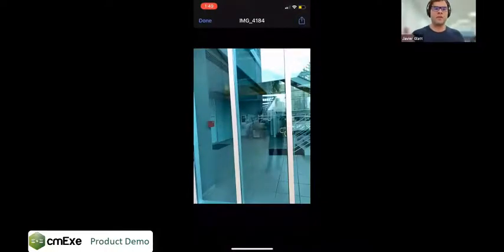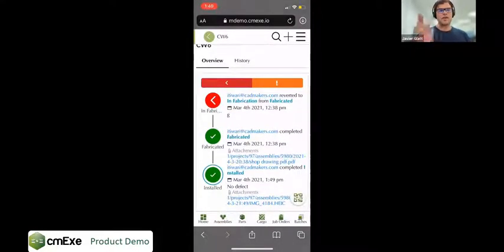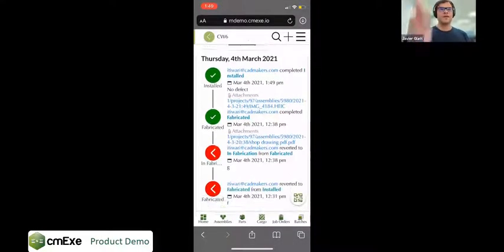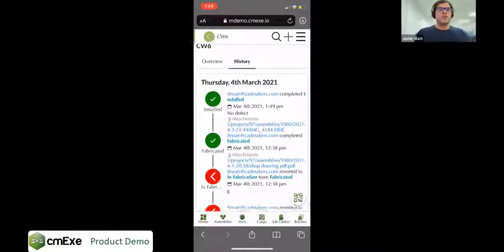You can associate all the pictures, which is really useful in a COVID world to get sign off when you take pictures. Okay, install these panels, take a picture of it, prove that it happened, timestamp by who, and then send it to someone to approve, right? So we're going to stop sharing there.